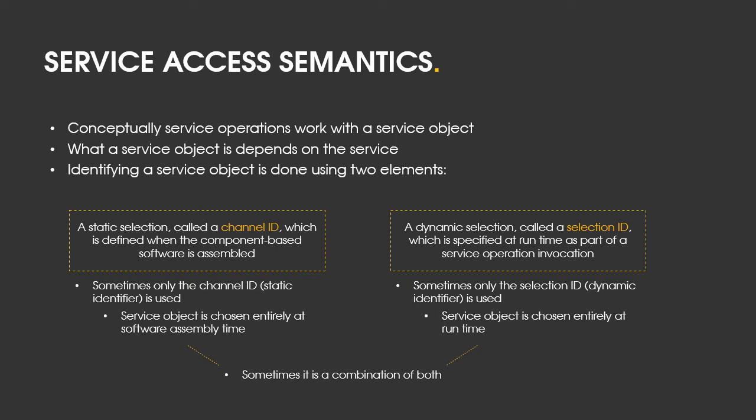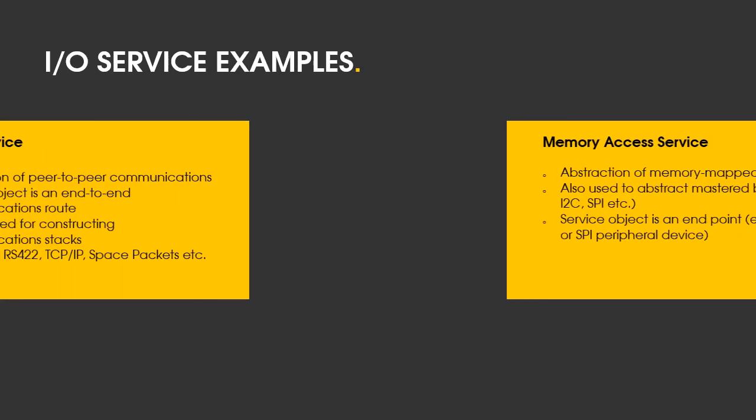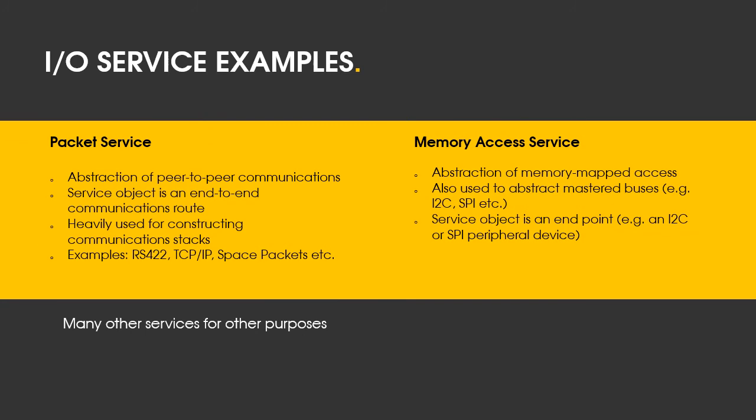A provider will provide a number of channels, and a consumer can then consume one of those or perhaps multiple of those. And that's defined at development time. At runtime, you can select within that. So you may have a channel that you are using, and there may be the option to select multiple service objects on that channel, and you can use a selection ID to do that. And so in different situations, they call for one or both of these. So we can use either one or both, depending on the semantics of the service and also the situation it's being used in.